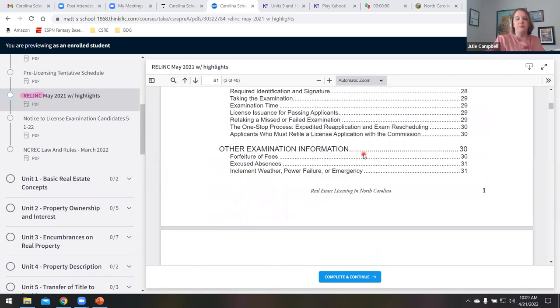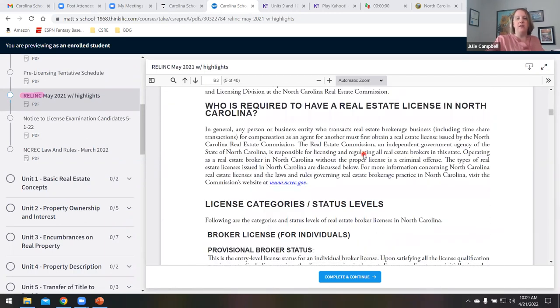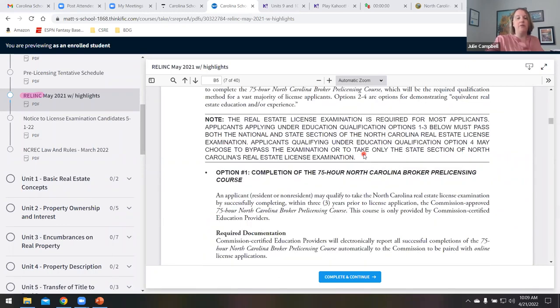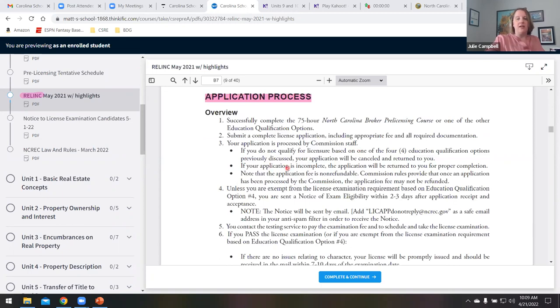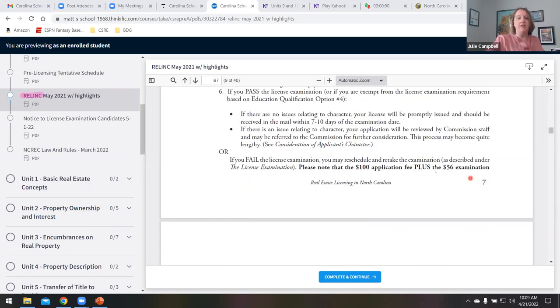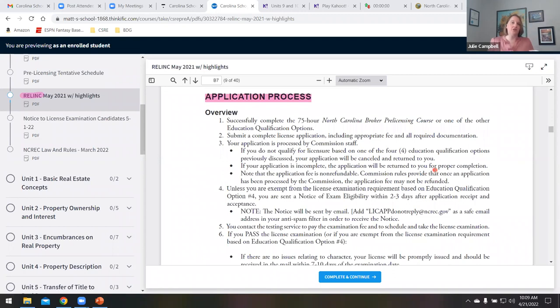And you guys are looking through this, but I just want to point out a few things. And the first thing, probably the most important thing that I want to make sure you guys understand is on page 7, there is the application process.